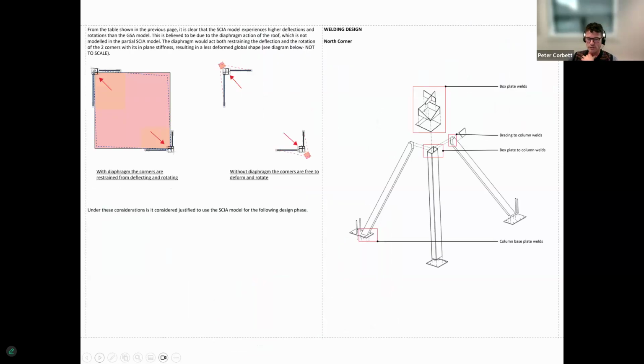Now, wherever you have an arch or a catenary for that matter, you also have these lateral thrusting forces. And for this particular project, we decided to create these steel tripods in the two low corners, which would take those thrusting forces down to the foundations.